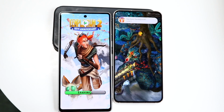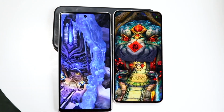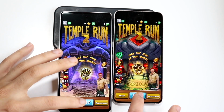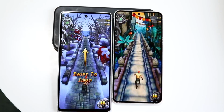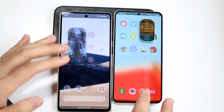Well, let's just say for this one, since there were so many pop-ups, they were kind of the same thing. So we'll just kind of let this one as it is. But when they actually get into the game, let's go and see what the differences would be there. So 3, 2, 1. Some glitches in the beginning on both, maybe more so for the S23. Running through, I don't see any glitches beyond that. So kind of the same thing there.